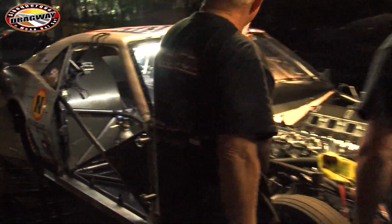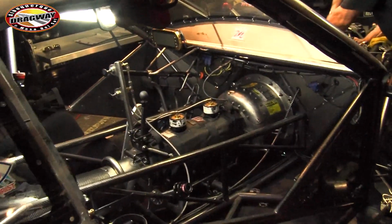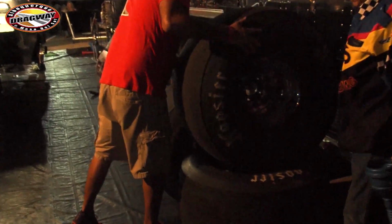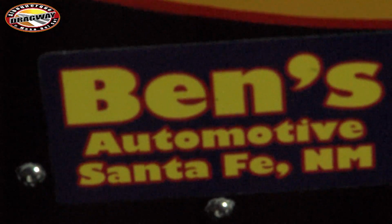My name is Mike Maggio from San Dimas, California. We have a 68 Camaro, a Tim McAmis Camaro. We're running a Brad Anderson motor, about 4,200 horsepower. We've never ran here before. It's our first time out here. The quickest time we've ran before in quarter mile is 5.63 at 2.64.